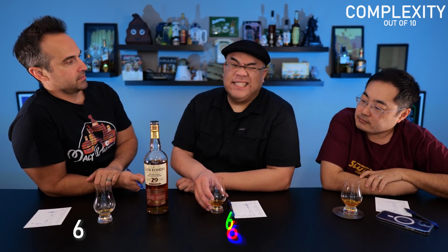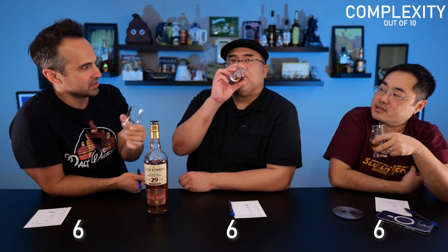Okay, moving on to complexity. 6. 6. There's the baseline scotch and then it hits just a tiny bit more. And it's struggling at that, which sucks. Weak 6.